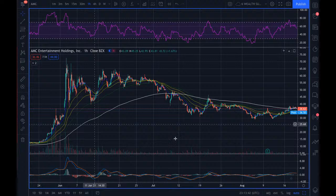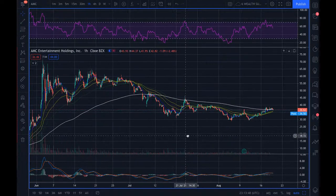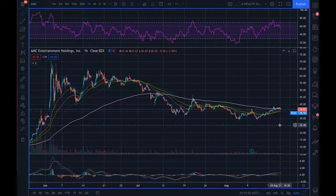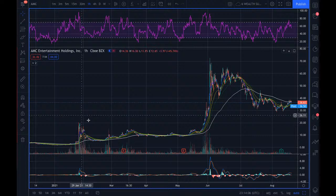Correction. Look how long the corrections are. I want to keep noting this because everyone just thinks, oh, and then we're in the middle of it right now. Ooh. Well, it could still come down even if this is a wave 4. We'll have to see if it comes down and crosses over with this line back here, then it's not a wave 4.